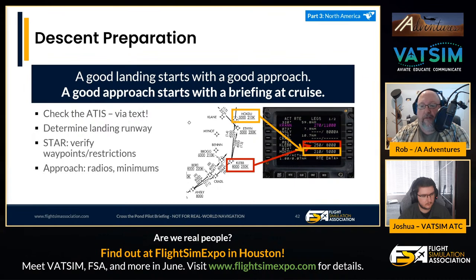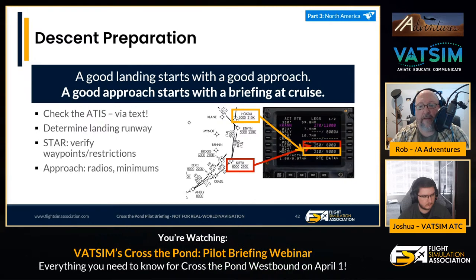For the approach, key figures to keep in mind are the nav radio frequencies and courses. In some planes, you do have to set those manually. Some planes, you don't. If you need to set those manually, make sure that you do that. But those are the key numbers to know. And then the minimums for your approach need to be set as well, and you need to be prepared for the decision that you need to make once you get there.